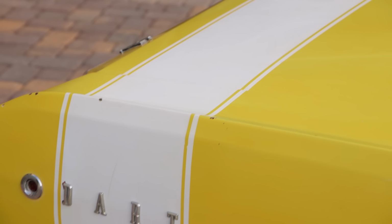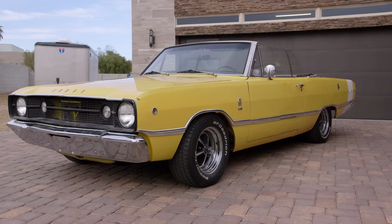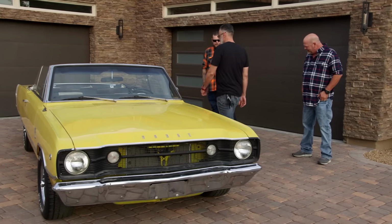My biggest concern with the expert is he may see things that maybe I didn't see that devalue the car. I need to try to get as much out of it as I can. Hey, guys. Hey, what's up? How's it going? Mish. Hey, good to see you guys. What do you think? American muscle.